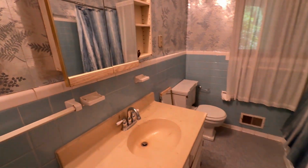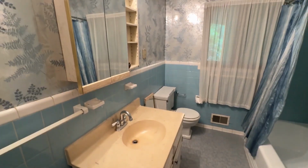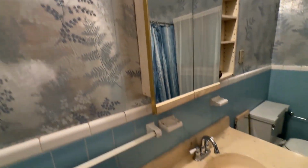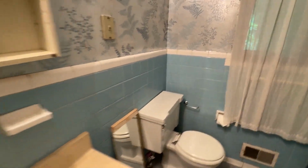Then we come over here to this bathroom. This is the area that smells like, there we go, we got some lights. It smells like cotton balls down here, or not cotton balls, mothballs. You know, that mothball smell. So, yeah, just a bathroom that really, really, really needs to be redone.